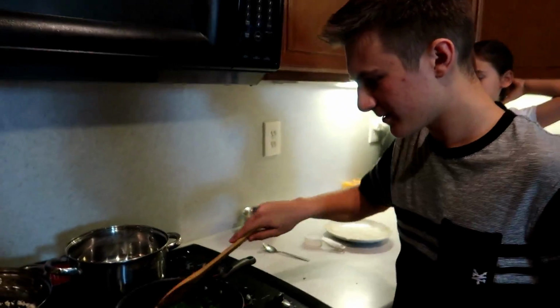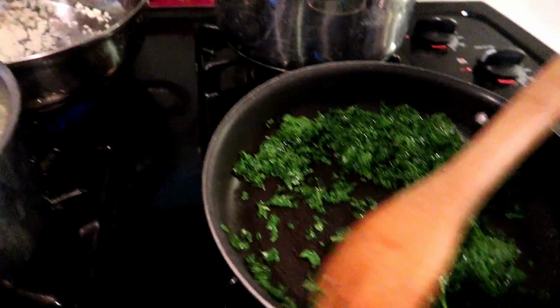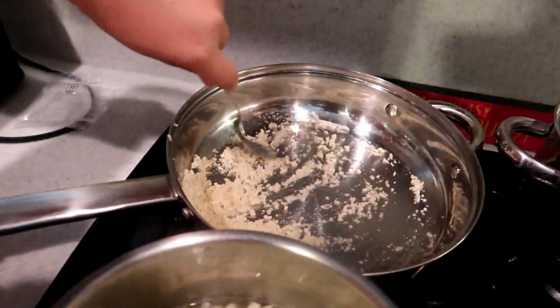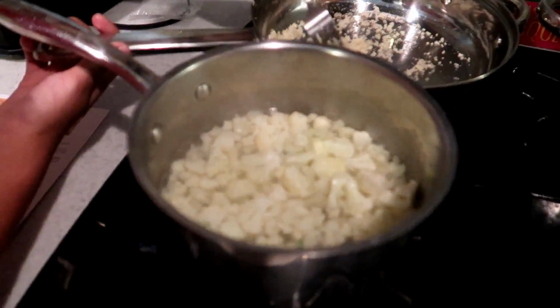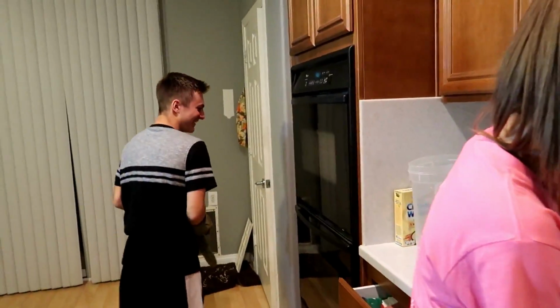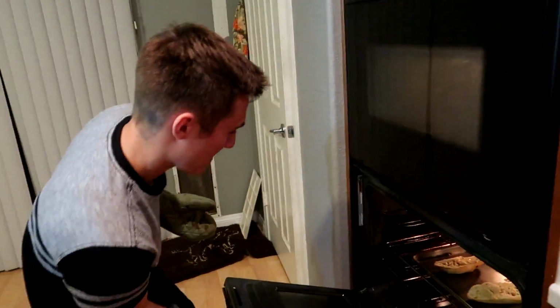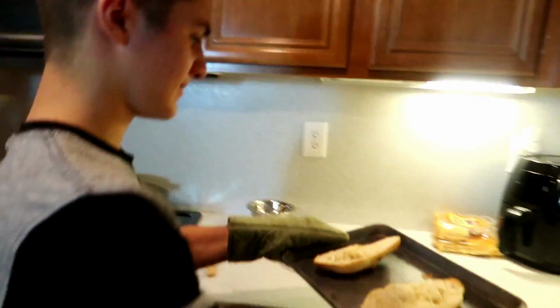All right, let's see the progress right here. Let's see here. Wow, look at that kale cooking up. Ashlyn's got, is that garlic right there? No, that's the panko? Yeah. And we've got, ooh, the cauliflower mash is getting hot. Boom, I just heard a timer go off. Brayden is pulling out his garlic bread. Watch out, there's people in the kitchen.